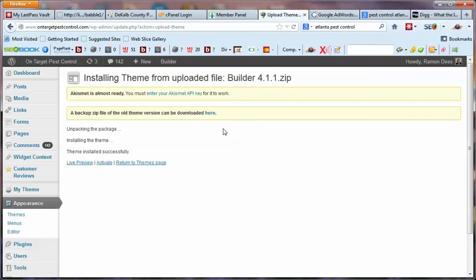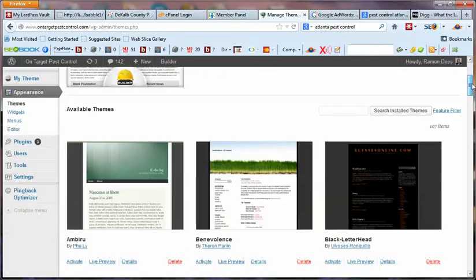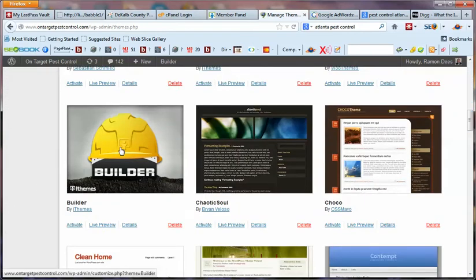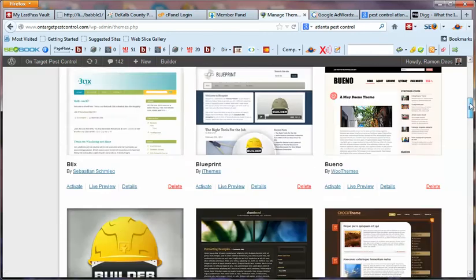Now, as you can see, a backup zip file of the old theme version can be downloaded here. Not a big deal. That's why I just did the backup. So we go back here, just to verify. So now when we scroll down to Builder, 4.11. Okay. So then we come up.